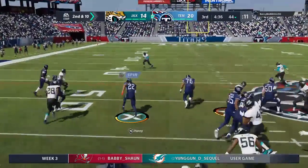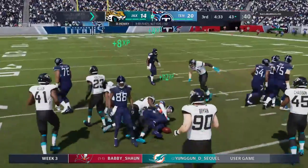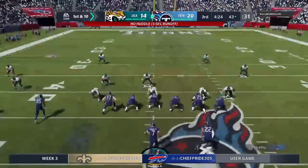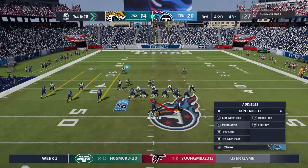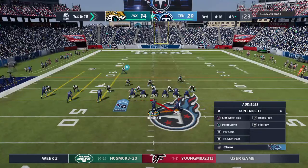A shotgun handoff to Henry. And taking it across midfield and inside the 45. A gain of 13. It's a first down. Henry relishing the chance to be the Titans' lead dog. He's in the backfield again on 1st and 10.